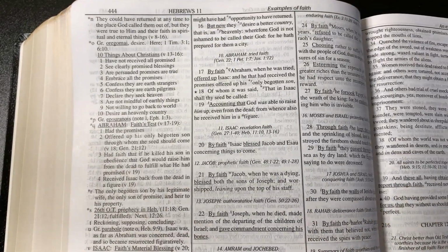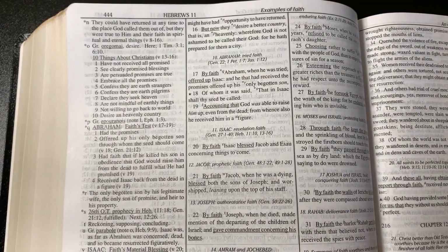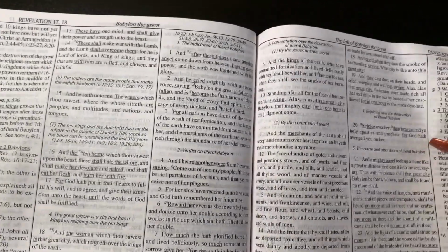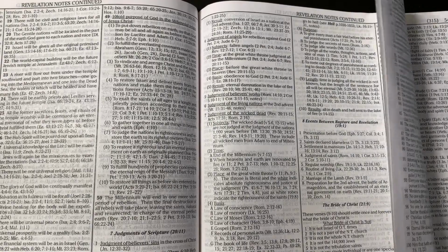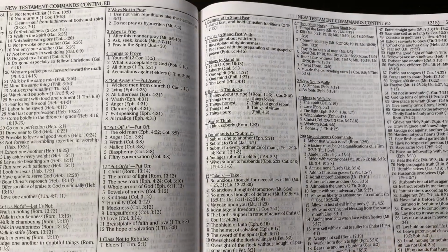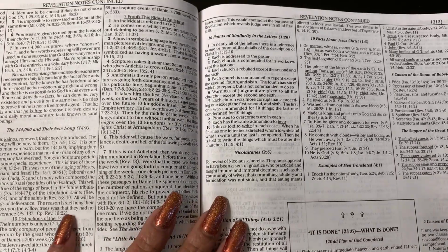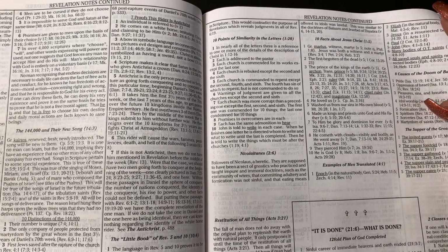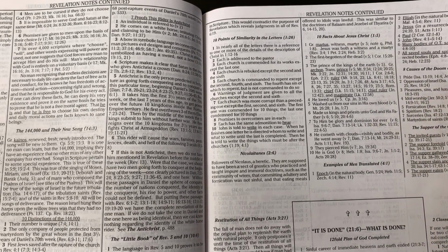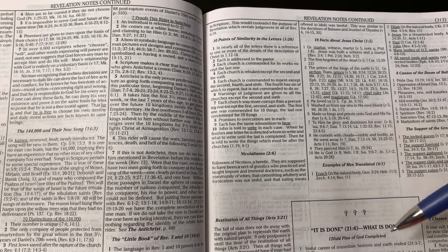Okay, let me try to stay focused. I'm sorry, y'all. I'm trying to get it together. I'm just excited about this. This is Revelation notes. Help me, Lord. Help me, Holy Spirit. Okay. Look at this. It's done. What is done is the question. Okay, 12-fold plan of God completed.